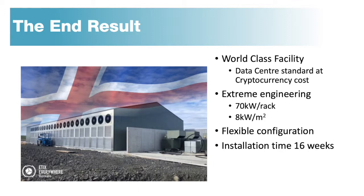We rely on the geothermal and hydroelectric power in Iceland, which is actually quite stable. And we see it as extreme engineering due to the time, due to the amount of kilowatts per rack, which as you can see, it's 70 kilowatts per rack. And in total, 8 megawatts, 1,000 square meters, so it's 8 kilowatts per meter.